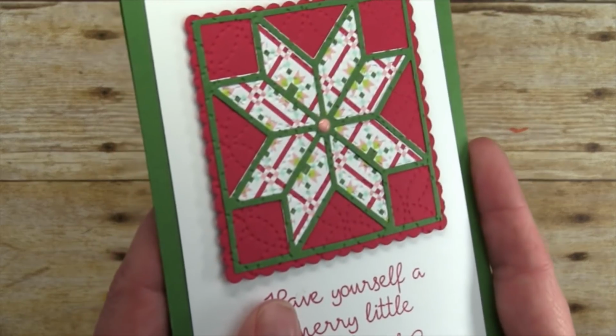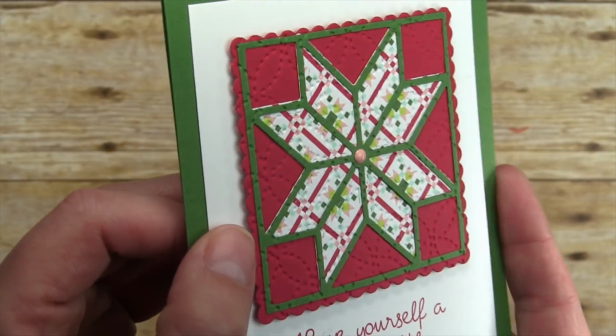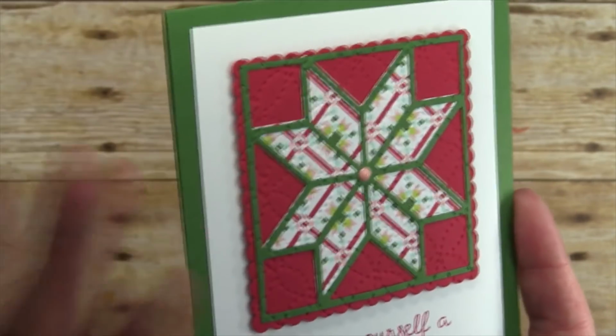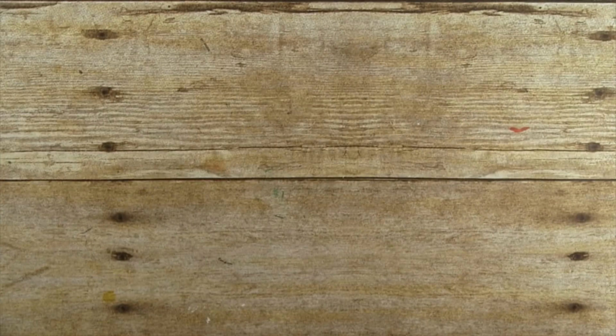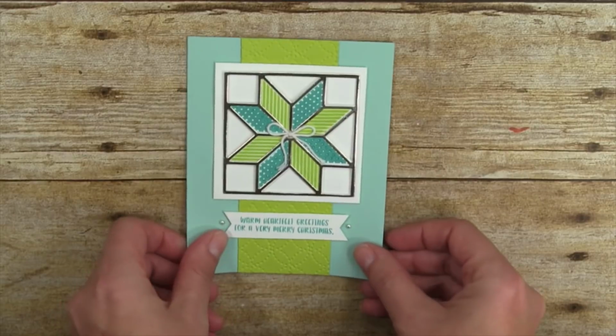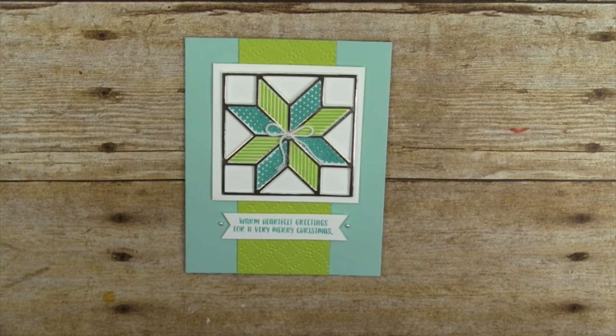I'm holding this one up close because it looks almost like all one pattern. Here it's all smushed together, and Linda is going to show you. That's how it is when you make a quilt: you put all your pieces together, and then you have somebody stitch it all in some random pattern, and that's kind of what the embossing is doing. Super cool.